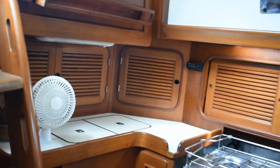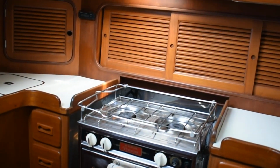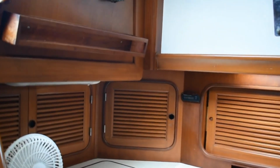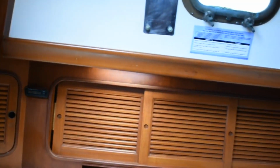Across from the nav station is the galley. Has a two-burner propane stove and oven. Again, plenty of storage around the perimeter. This boat is very well equipped for cruising. Lots of storage, as you can see all the way around, above and below the counter surfaces here.